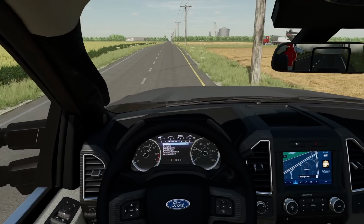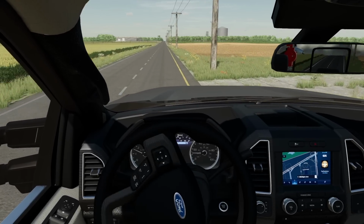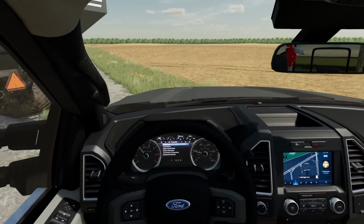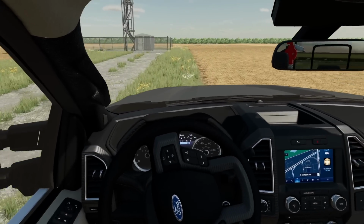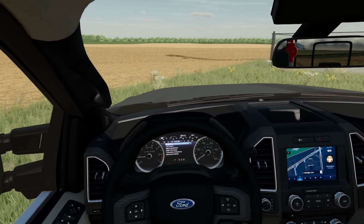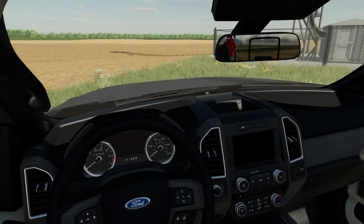And we have picked up this Ford Super Duty truck on the farm. I can't actually recall if we had this in the last episode or not. Quite a bit has happened since our previous episode. And so we're just bringing this up to the field here so we can get back to hauling all of our grain up to the elevator and completing this contract.